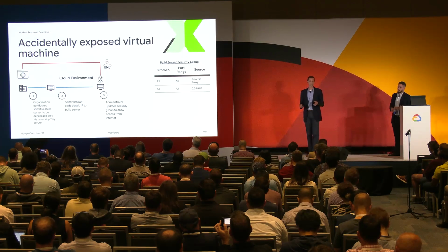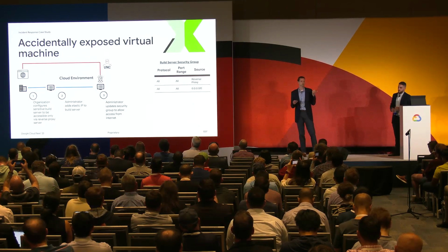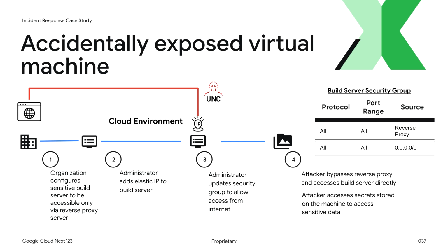Like we talked about, attackers are continuously scanning for virtual machines that are exposed to the internet. In this case, this one is accessible from the internet and has a public IP associated with it. And so an attacker over the course of a few days was able to identify this virtual machine, brute force their way onto it, and eventually access the sensitive data and credentials that were on this VM, and then eventually extort this specific organization.